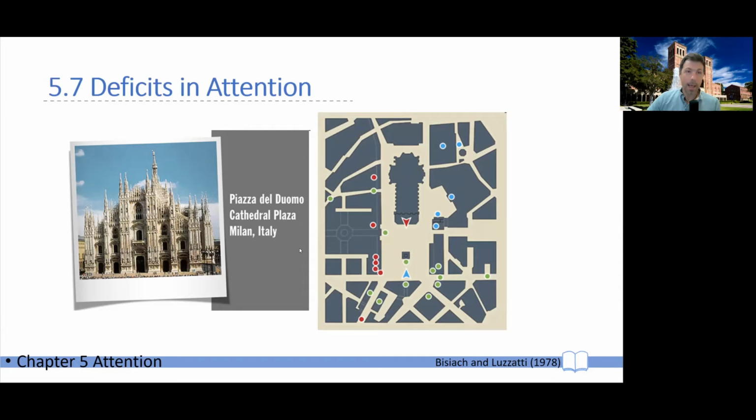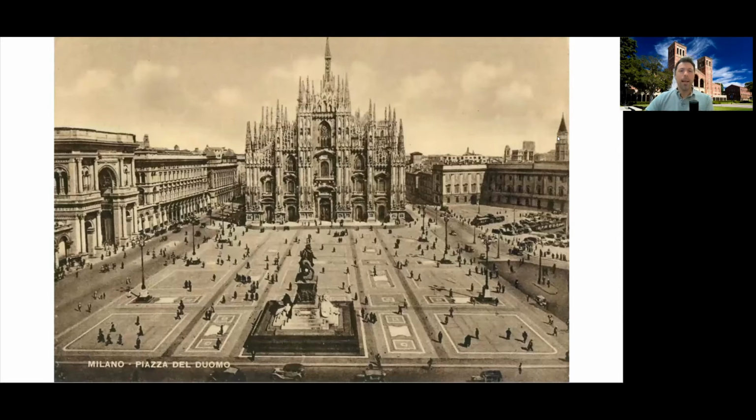What you're seeing pictured here is the Piazza del Duomo, the main cathedral square in Milan, and you can see the layout of what it might look like. And here's what they did. Again, you're seeing an old picture of the square.